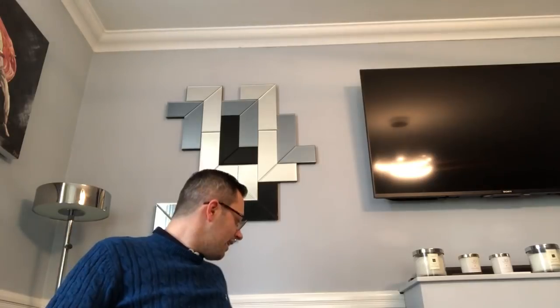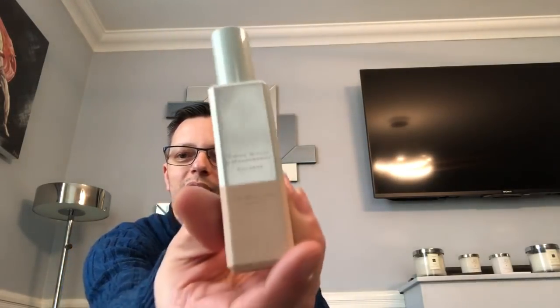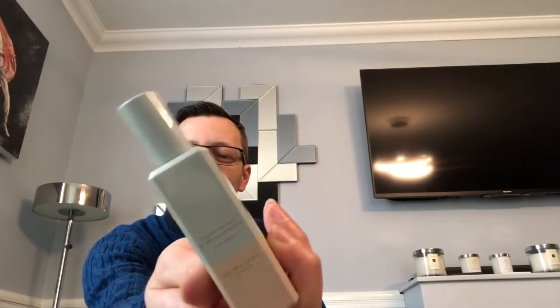Next, I'll save my favourite till last, so the Green Wheat and Meadow Sweet. Where's that one? Yes. So let's try another finger. There we go. So this is another lovely bottle, lighter stone, kind of a minty green or eggshell green, I don't know. But yes, I really like this one.